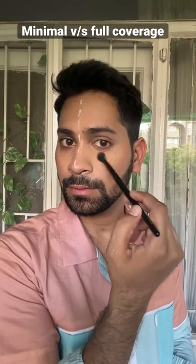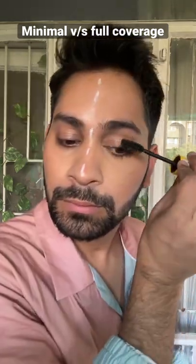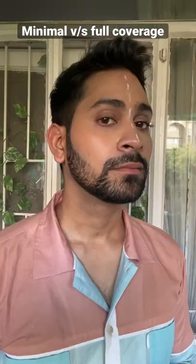Baking this side for bright under eyes. Highlighter only on the full coverage side. A curling mascara on this side and I'm just gonna curl my lashes and skip mascara on this side.